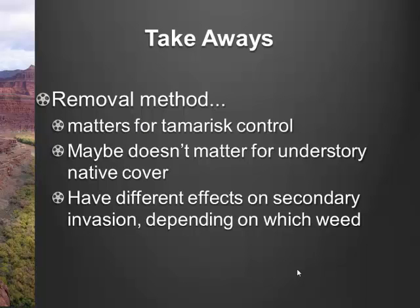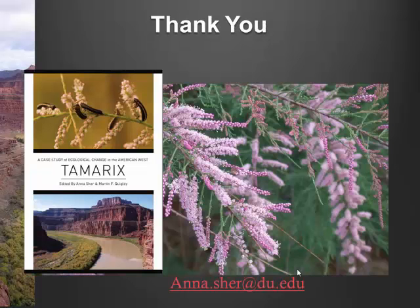So to summarize the whole thing here, removal method matters, right? We see that it matters for tamarisk control in the short term, but we'll see for the long term. It might not matter so much for understory native cover, and it has different effects on the secondary invasion depending on what weed you're looking at. So you need to make a decision about what you are more afraid of, kochia or Russian knapweed, and we did this with a bunch of other species as well. So you have to look for that publication. So with that, I will say thank you.